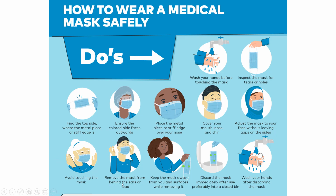Avoid touching the mask. Remove the mask from behind the ears or head. Keep the mask away from you and surfaces while removing it. Discard the mask immediately after using, preferably into a closed bin. Wash your hands after discarding the mask.